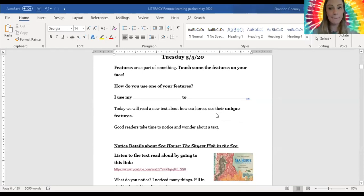Before we go into that book, let's practice with the word features. Remember, features are a part of something. Touch some of the features on your face. You might touch your eyes. What would you use your eyes for? I use my eyes to see. Touch your nose, that's a feature. Touch your ears, that's a feature. Your mouth. Touch your forehead, your cheeks, your chin. Give your face a massage. Massage all those features of your face. Wake that face up, ready to learn, and blow your lips out.